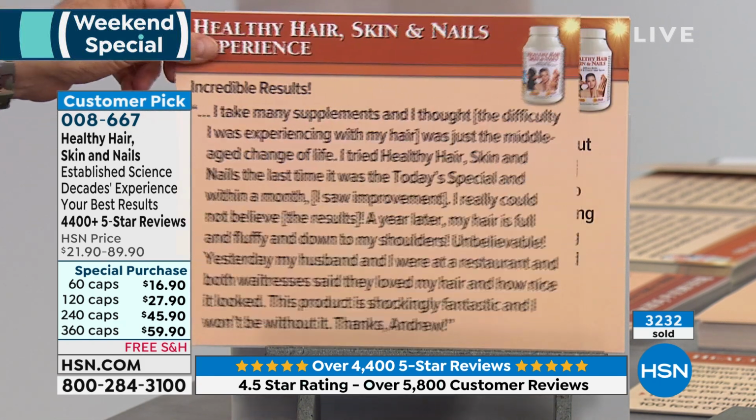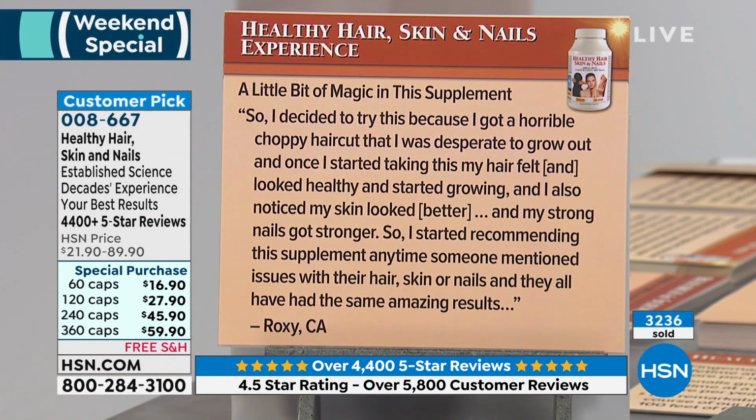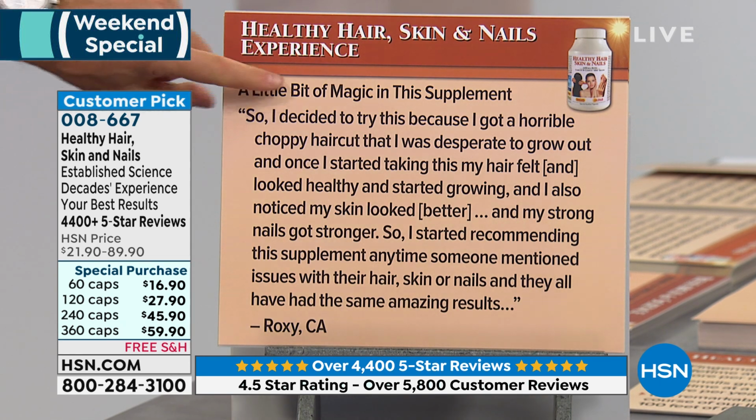Thanks, Andrew. Nice. A little bit of magic in this supplement. So I decided to try this because I got a horrible choppy haircut that I was desperate to grow out. And once I started taking this, my hair felt and looked healthy and started growing. And I also noticed my skin looked better and my nails got stronger. So I started recommending the supplement anytime someone mentioned issues with their hair, skin, or nails, and they all had the same amazing results. That's terrific. From Roxy in California.